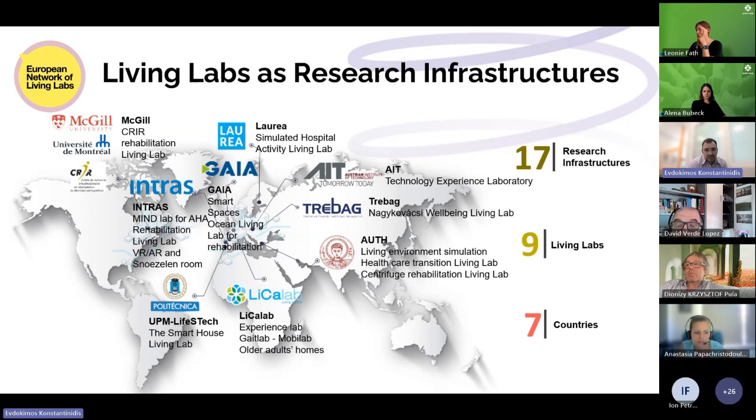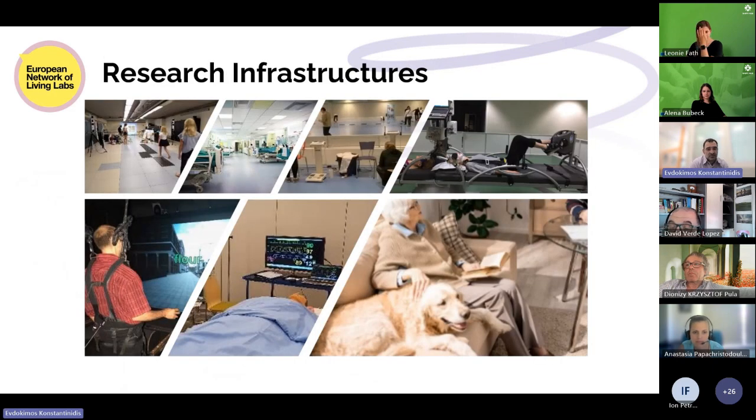You can see that from Thessaloniki to Montreal, these are some of the research infrastructures. On the left bottom corner, you can see the virtual environment in Montreal. On the bottom middle, you can see the virtual hospital from Helsinki, from the Laurea University. And on the top right corner, you can see the centrifuge arm that is hosted by the Thessaloniki Living Lab, and it's about studying how gravity can be used for rehabilitation.